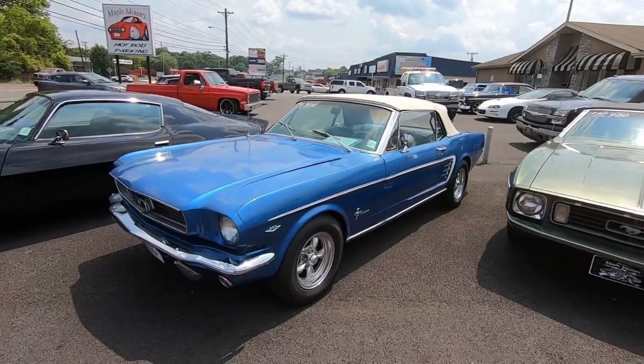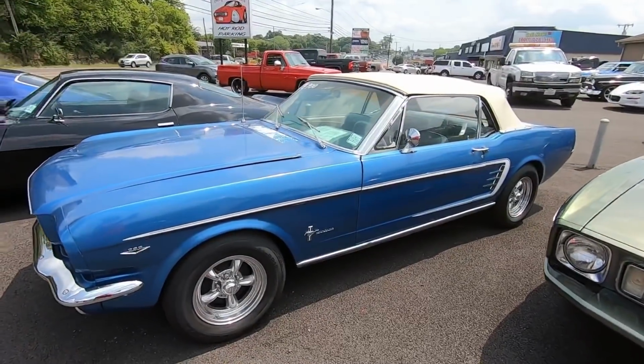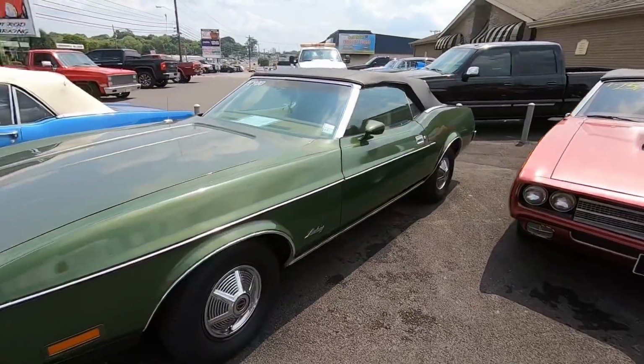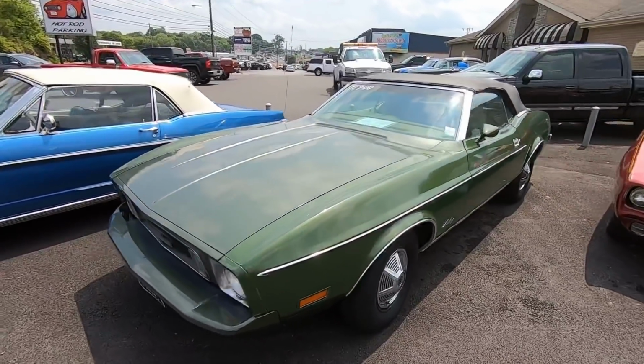All right, right next to that, 1966 Mustang Convertible. This one's $24,900. We got a 1973 model Mustang. This one's $17,900.